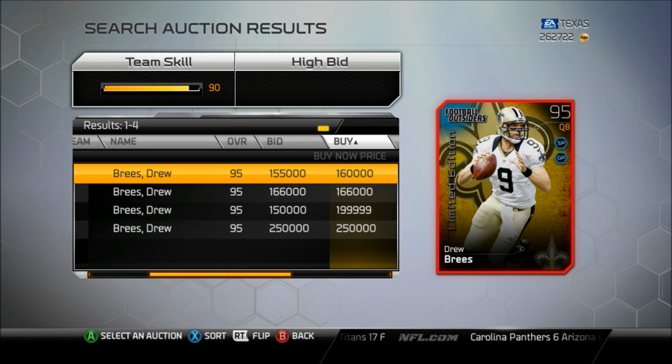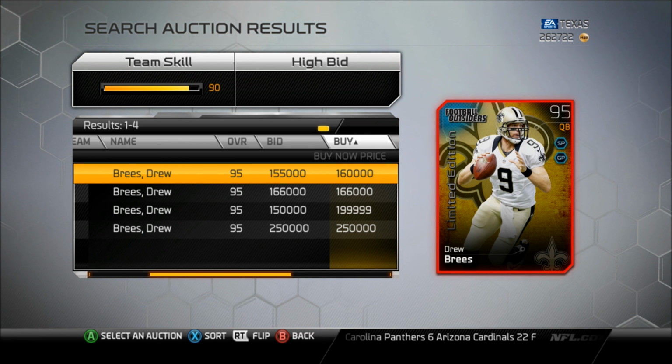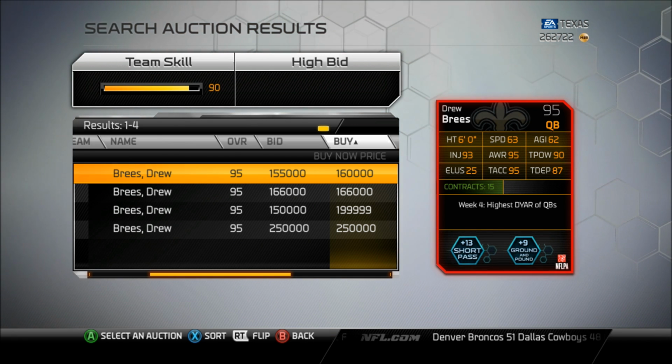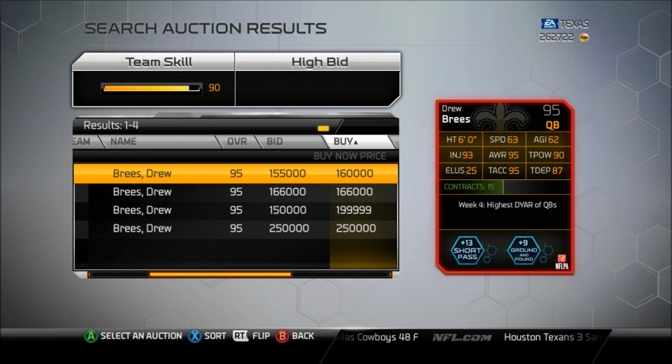All right, here is the Drew Brees Football Outsider card. You guys can see it's limited edition. Short pass chemistry, ground and pound chemistry, 95 overall quarterback. Looking at its stats, he has good throw accuracy at 95, good awareness, but that doesn't matter when you're using the card, so I don't understand why that's necessary. He also has really good throw deep, and some pretty good throw power.